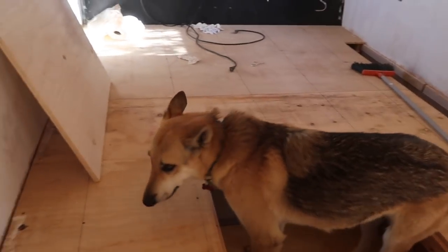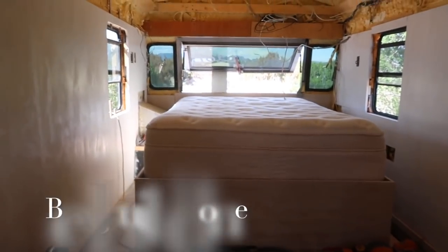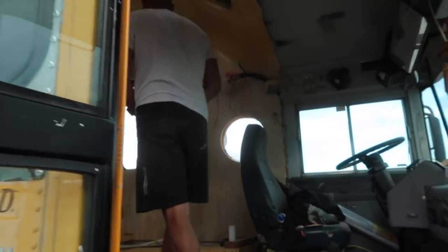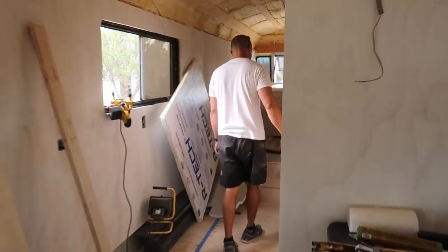And hi, how you liking this, huh? Excited. Excited to see you. We've got some walls going. I think it's rather exciting. Looking like a home in here. Yes, it is.